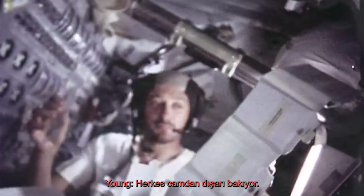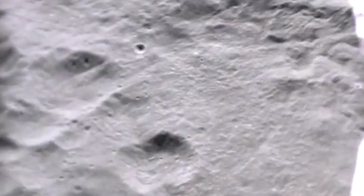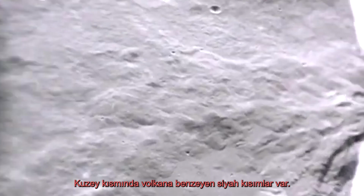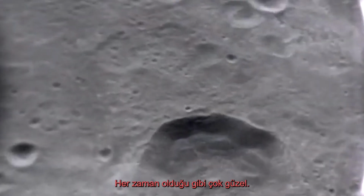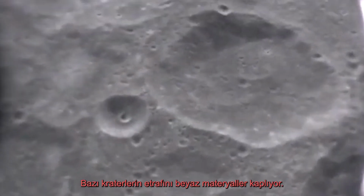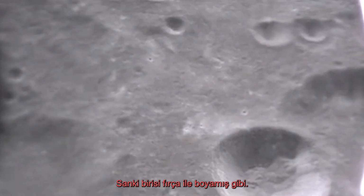Well, he's looking out the window. And right now we're looking right down at Crater King. And it's just as fantastic as it always has been. Roger. You can see those little dark, look like volcanic black spots up in the north sector of it, and you can see the central peaks with very white central peaks covered by lighter gray brown material. It sort of looked like somebody painted it on there with a paintbrush.